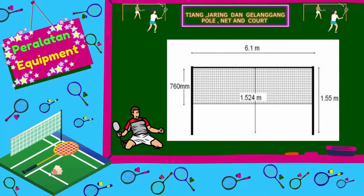Okay kids, keep this in mind. All these specifications are very important and essential in a badminton court.